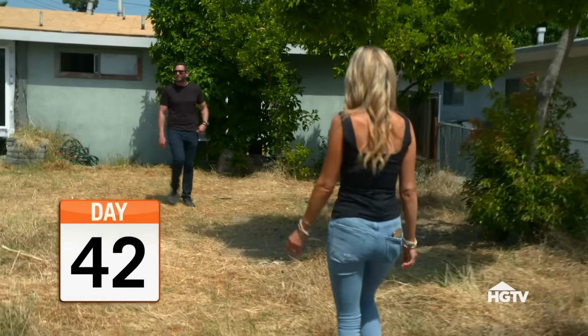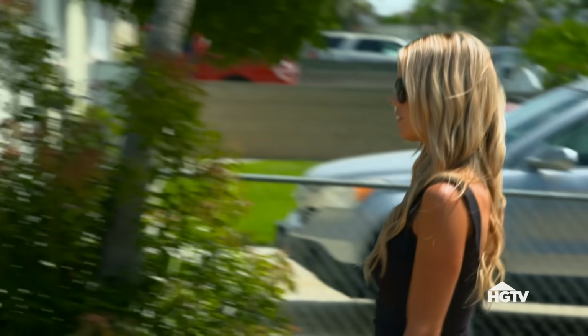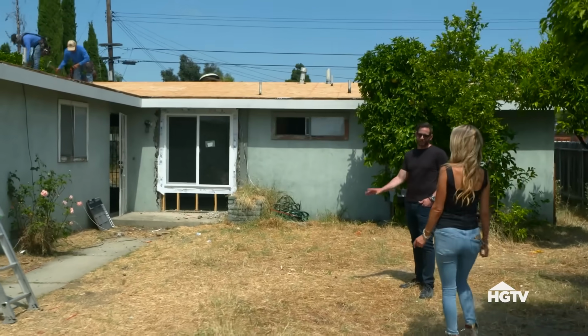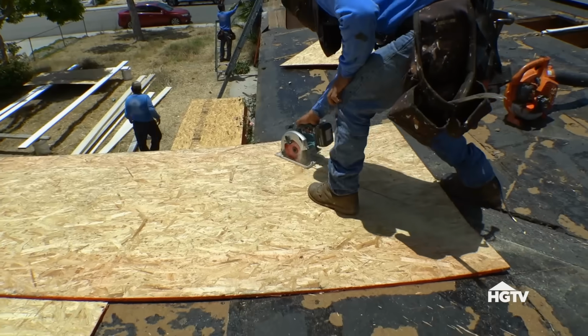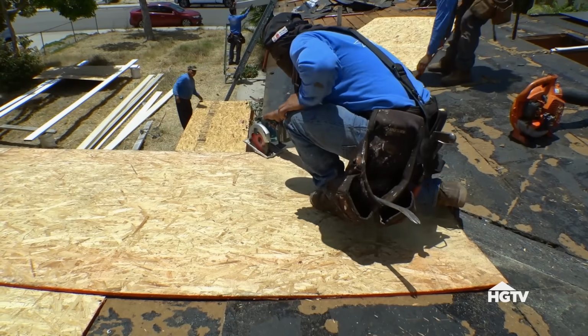We got some bad news. Remember that tin roof we had? Yeah? There was nothing underneath. No sheeting, no plywood, nothing. Like you take the tin roof off and you're looking in the house. So now, we have to put plywood on the entire house.